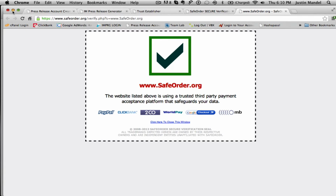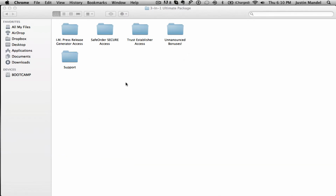That's the 3 different pieces of software that you get right there. Once you actually make your purchase, you're going to get this 3-in-1 Ultimate Package folder. It's a zip file. Inside, you have 1, 2, 3, 4, 5 different files. And this is going to provide you with access to all of the different types of software. I threw in some pretty cool little bonuses right over here. And then inside this folder right over here, that's the link for support.